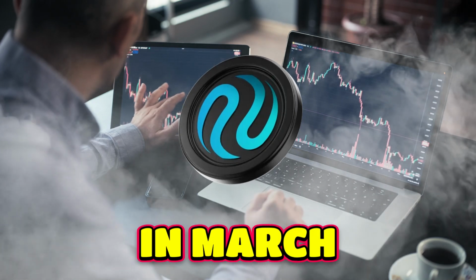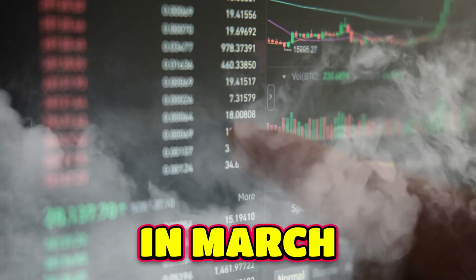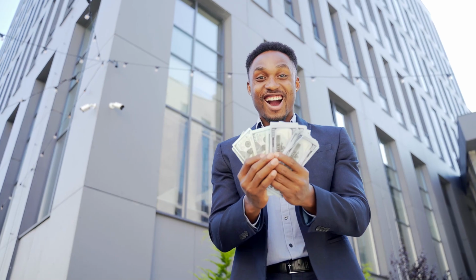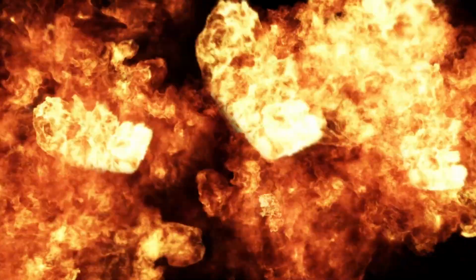We've seen this with Injective in March, we've seen this with Polkadot in March, we've seen this with other coins in March when they did absolutely amazing, and then all of a sudden, bang, down exactly when you least expected it. When everyone is hyping it up on X, buy, boom, that's when you're going to get wrecked.